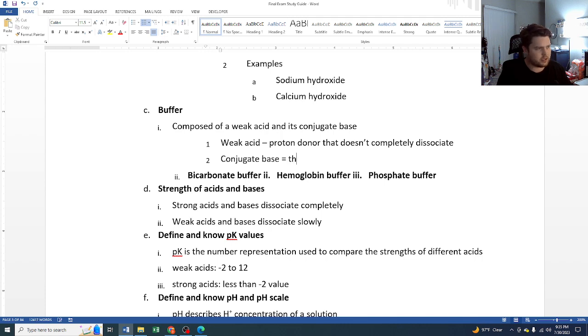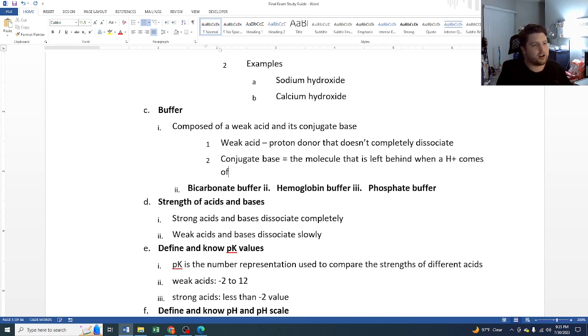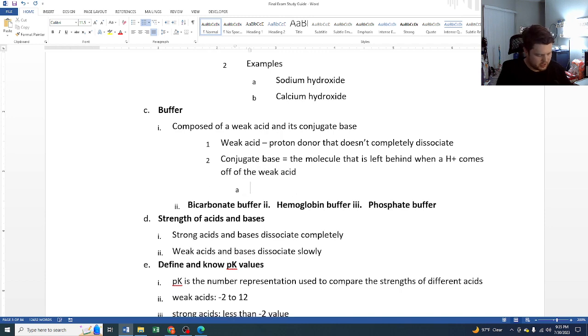It's the molecule that is left behind when a hydrogen or a proton comes off of the weak acid. So for example, if A is my acid and it has a hydrogen bound to it, we add it into some water and it's going to separate. So now we have just the A by itself and the hydrogen has come off, and we still have H2O, we have water in there. This now, without the hydrogen, is our conjugate base.